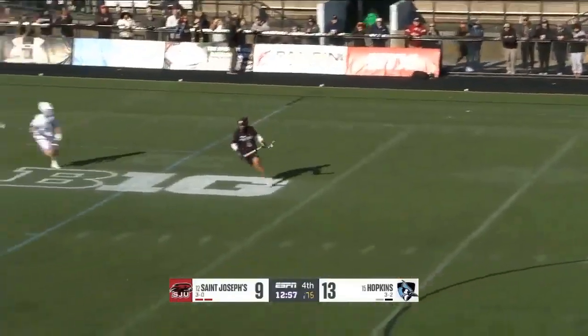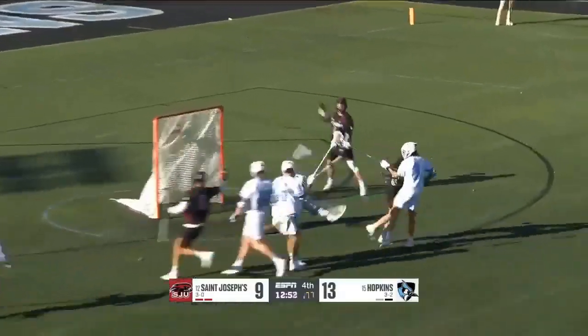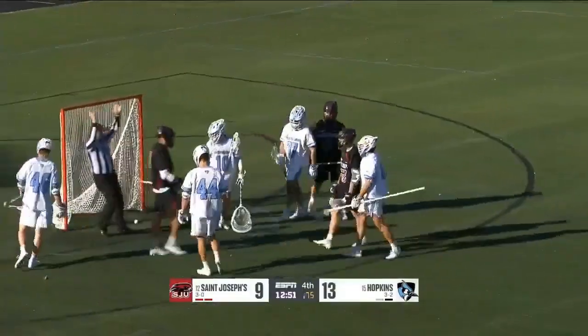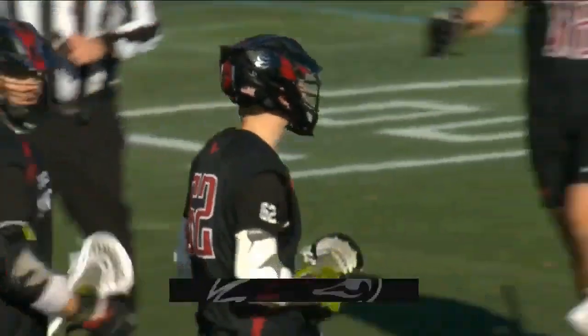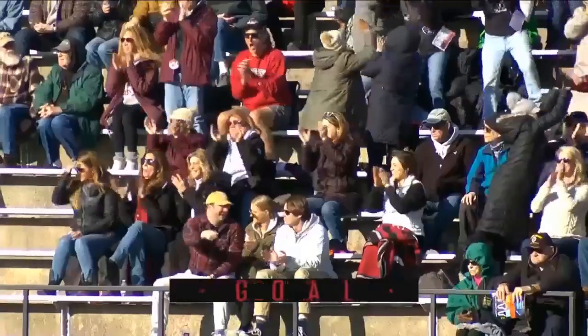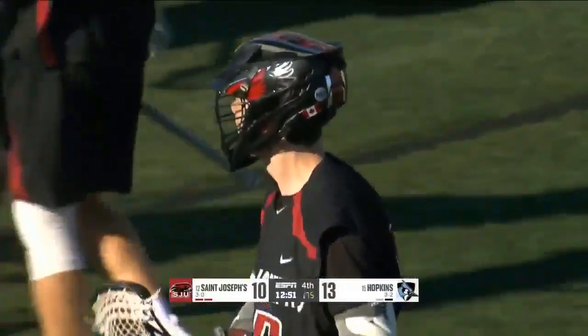Nice ground ball, pit work, and here comes Levi Anderson. Nice drop down low, shot to score, Carter Page. St. Joe's bench is feeling it. They fell down back again by 5, and 2 quick strikes has them within 3. 13-10, Jays lead.